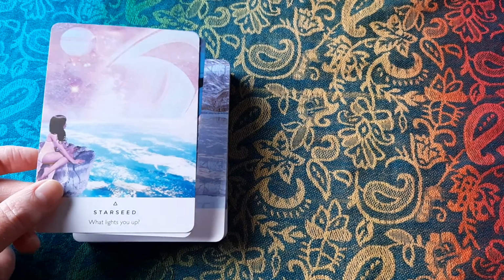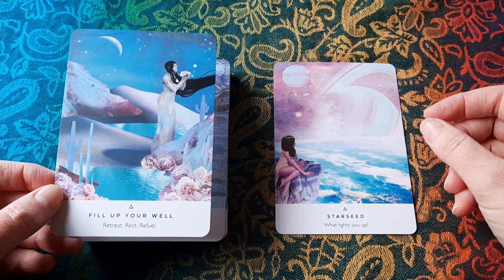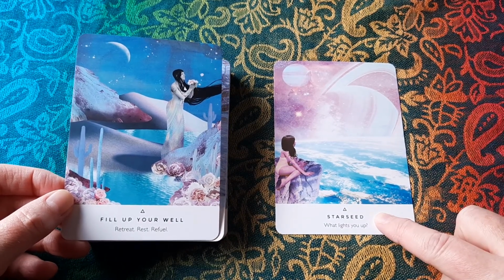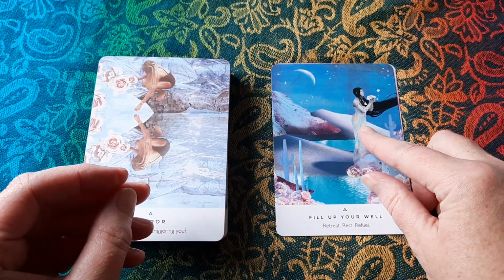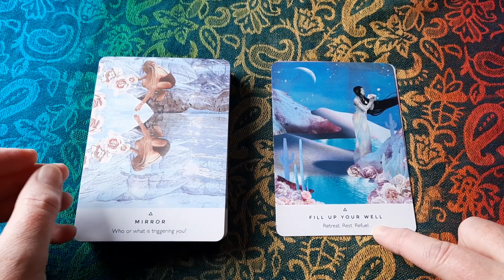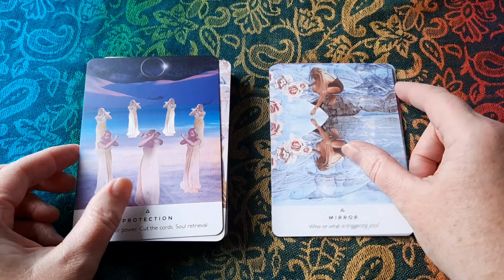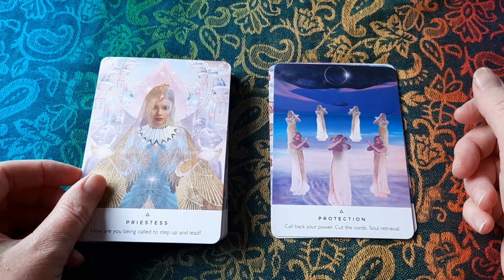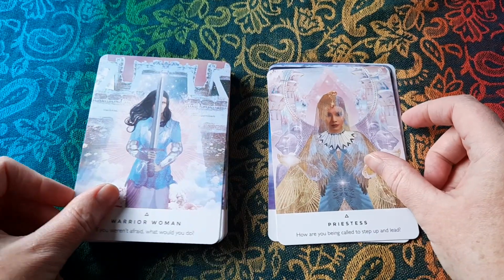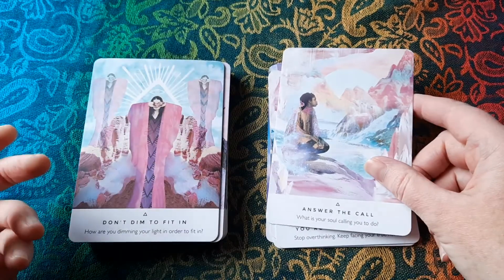It's sort of organised into a few different sections. So there are action cards and inquiry cards. So things like Starseed here, what lights you up? So maybe a question to prompt some journaling or reflection. And then an action card like Fill Your Well, so rest, refuel. And those kind of keywords and questions really do kind of tell their own story. There's more in the guidebook, but they're pretty straightforward in terms of giving you a message to work with in a reading. And I've found those cards to be quite effective. As you can see, they're really, really lovely.